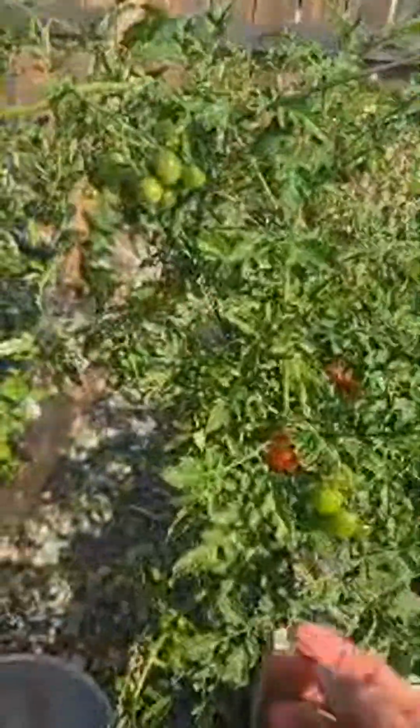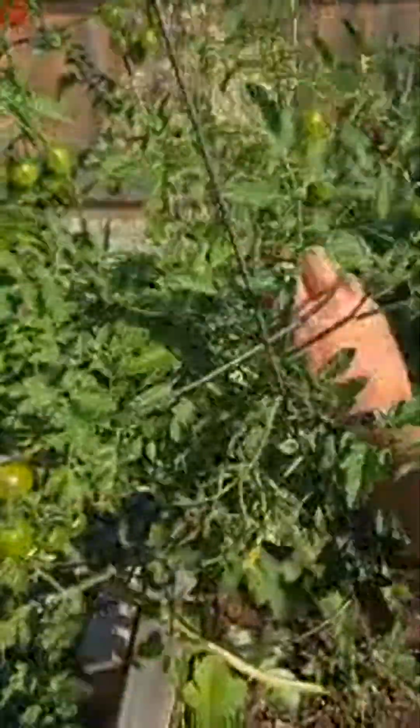So we're just picking cherry tomatoes right now. There's quite a few on this little bush. Now this is growing in my non-sheep manure bed, and you can see, in 2 beds actually, a stark difference in the growth patterns. They're just not nearly as lush as the sheep manure area.